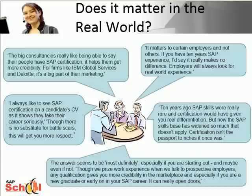But let's see what the reasons are in the real world. What does the real world think about SAP certification? These are some comments from recruiters, from hiring managers, from departmental heads and program managers, and there are different comments based on where you're coming from. Some people say it really makes no difference if you have a lot of experience. Some others say, well, for big consultancies, it's a marketing thing. They want to show that they have consultants who are certified. And here again it says if you're starting out, maybe certification helps. So a whole variety of opinions floating around in the real world.